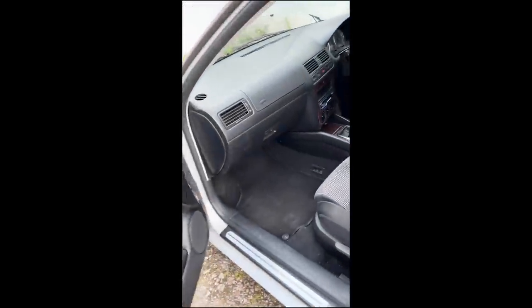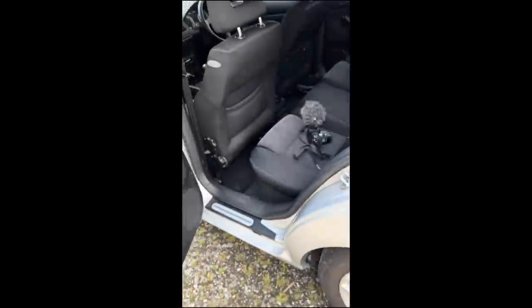I'll show you the interior. It's just clean inside, so it's all black interior. The seats are actually in good nick as well. Carpets are okay, everything's clean. It has had a new sill welded on here in the past. That was before I bought the car. But overall, it's actually a really clean car.